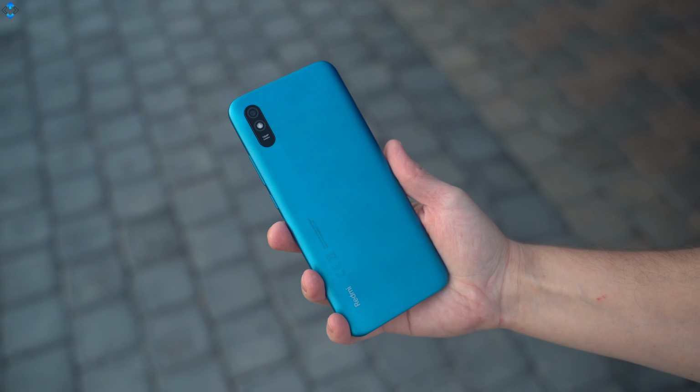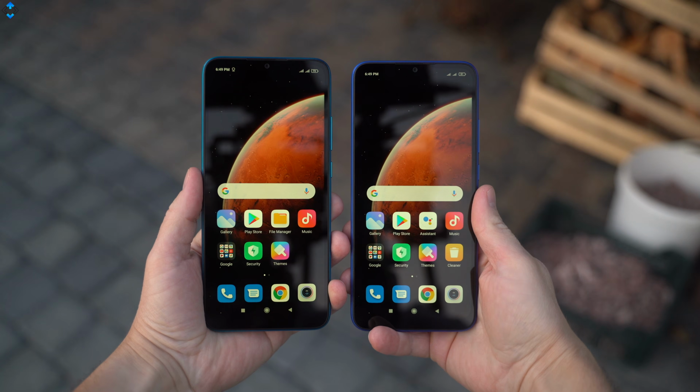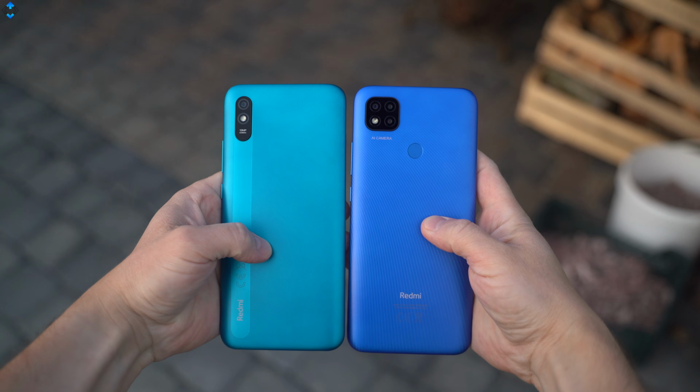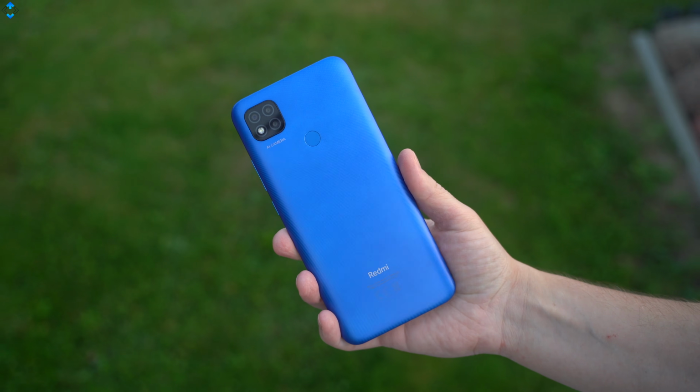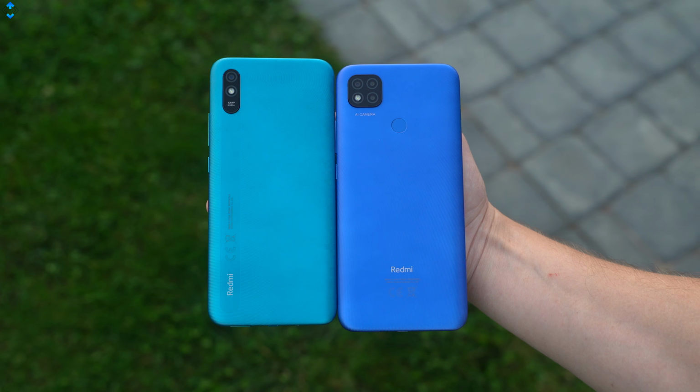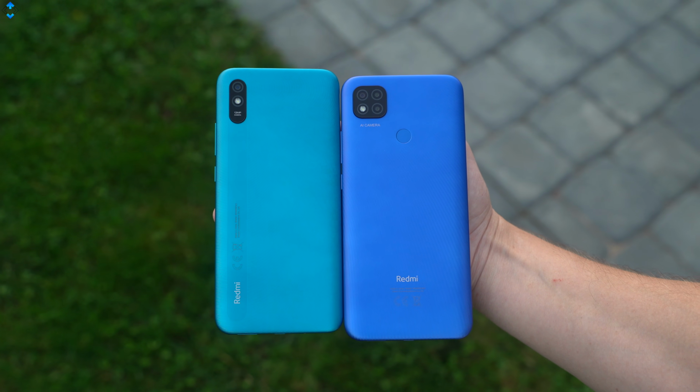Redmi 9A has a textured vinyl-like finish on the back. The Redmi 9C also has a textured back, but it is less pronounced. I personally prefer the design of this phone, but both devices look nice considering the price, despite not having any premium materials in the construction.